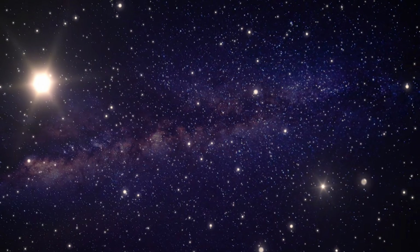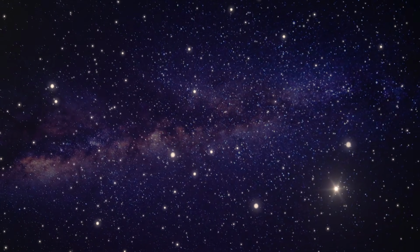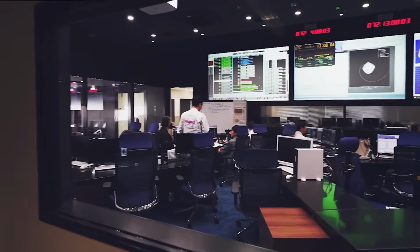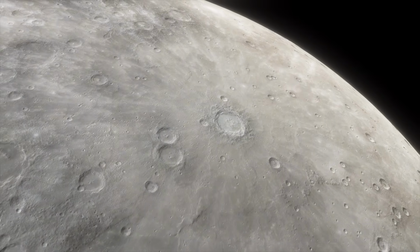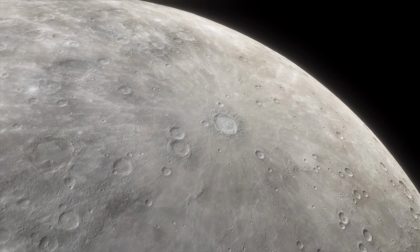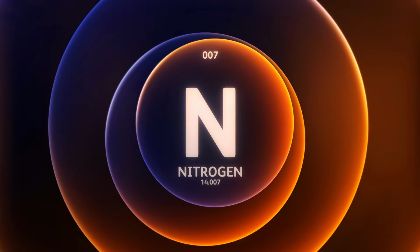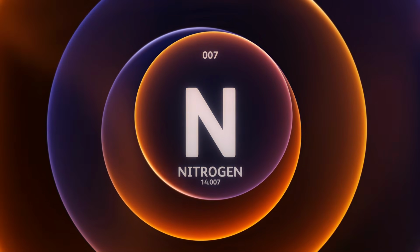But perhaps the most surprising discovery about Mercury's subsurface came in 2022. Researchers analyzing MESSENGER data found evidence of nitrogen trapped below the surface. This nitrogen may be the remnant of an ancient atmosphere that was driven underground by the intense heat and solar radiation that bombard the planet. The presence of nitrogen in the subsurface raises intriguing questions about Mercury's past. Did it once have a more substantial atmosphere? If so, what implications might this have had for its climate and potential habitability?